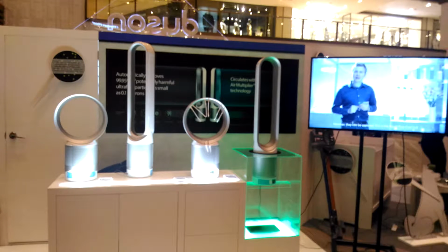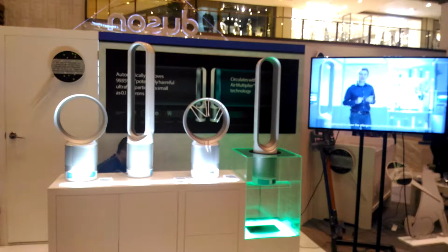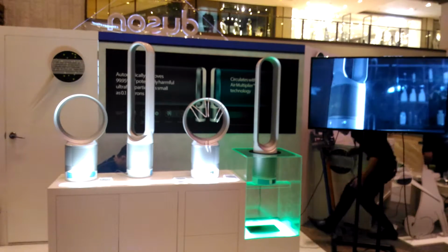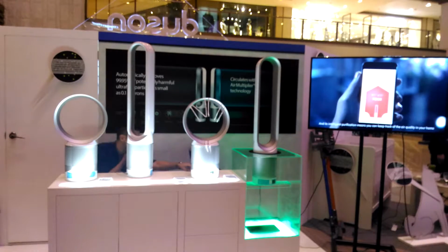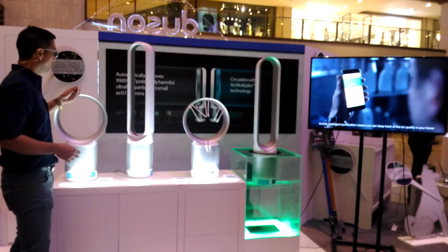However, they can be captured. This is the Dyson Pure Cooler. It captures the allergens and pollutants from the area of the home, and its intelligent purification means you can keep track of the air quality in your home.